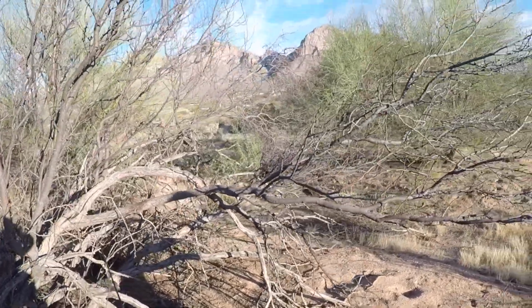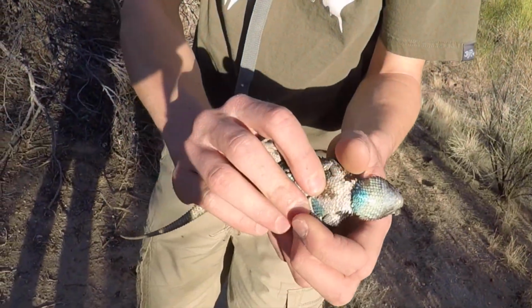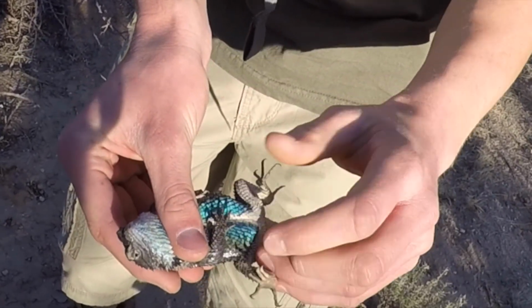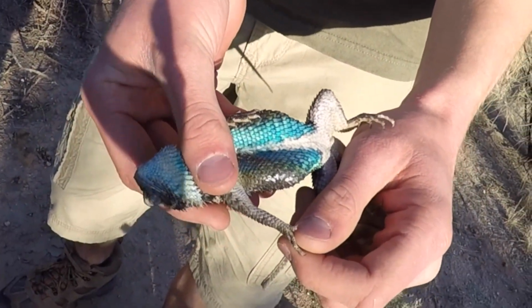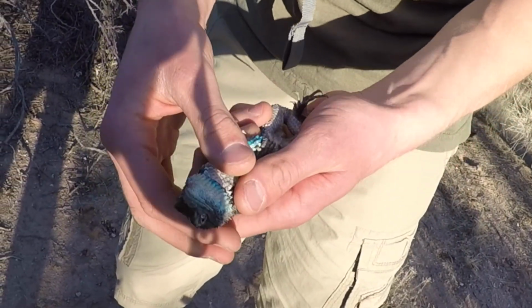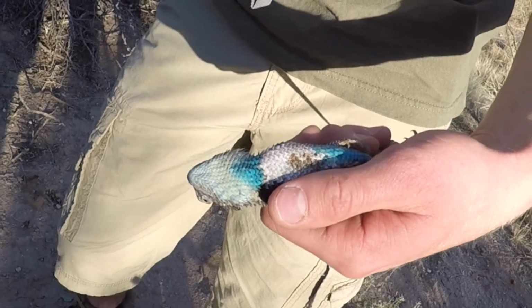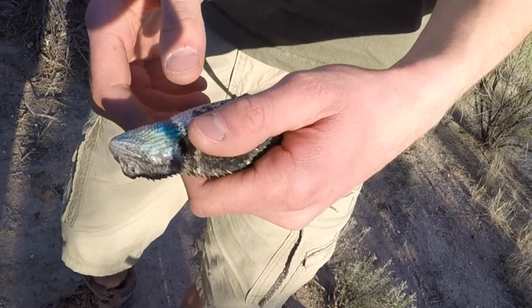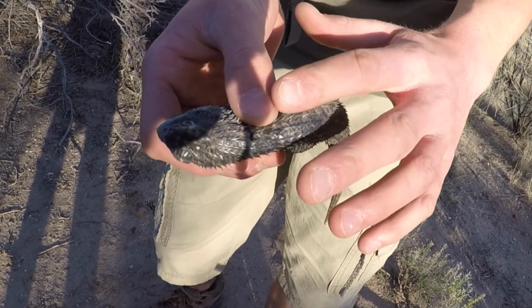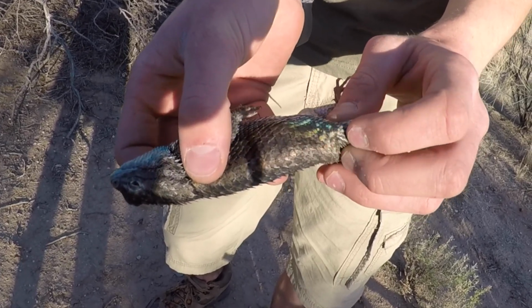Alright, this is the mountain spiny lizard, everybody. And this lizard is pretty calm. Look at that belly. These lizards have amazingly blue bellies. The males especially, which this one is, it's a big male, have blue under their chin, right there. They're called spiny lizards because they're very, very spiky. This one also has some yellow right there.